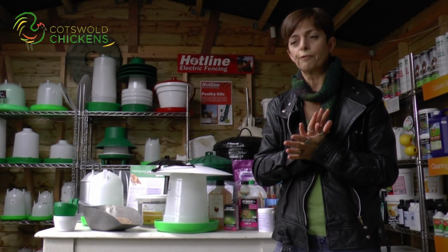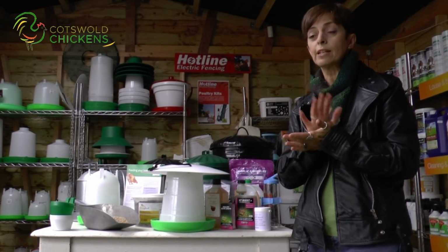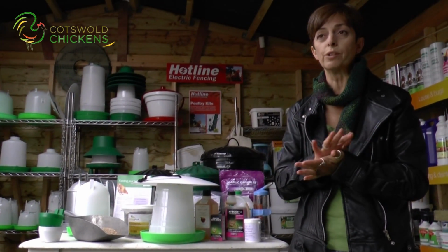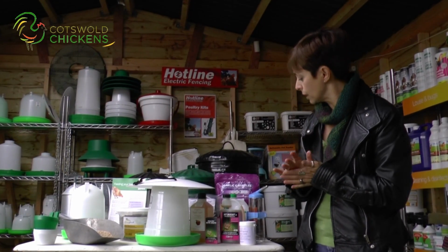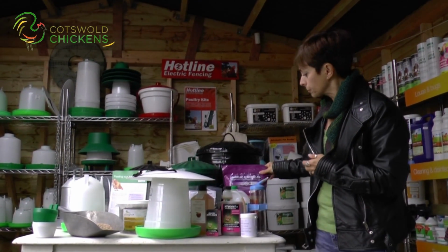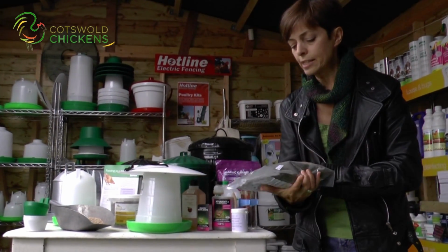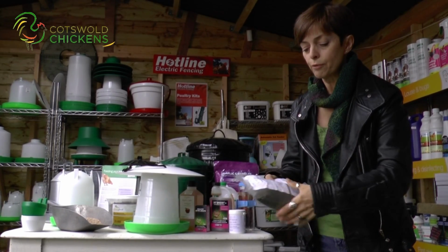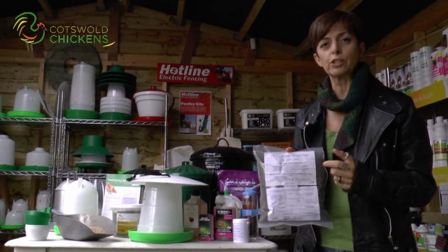Now just sticking to the feed bit before we get on to water, there are different supplements which you can add. As I said, not absolutely essential, but there are health giving ones, and there are absolutely lists and lists that you can find on the internet, things that you can use. Some of the ones that we sell here are things like this organic seaweed, which is dried, freeze dried seaweed. Now that's a very good source of micronutrients for the chickens.